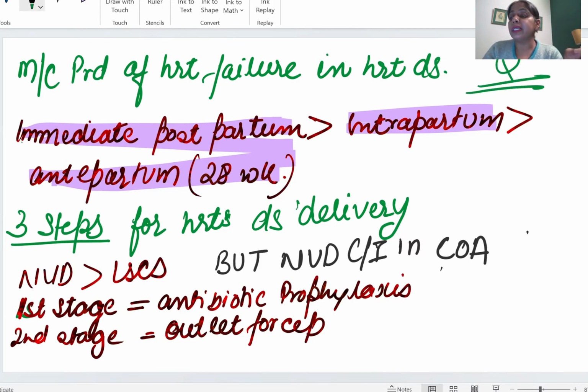The risk of death to a heart patient in pregnancy is highest at immediate postpartum, because cardiac output is maximum at that time. Next is intrapartum, during labor pains or during cesarean. Then next is during the pregnancy, where it is maximum at antepartum time, at 28 weeks. There are 3 precautions which you have to take if you are delivering a heart patient. Normal delivery is more preferred than cesarean.